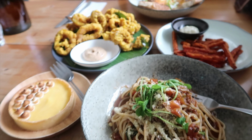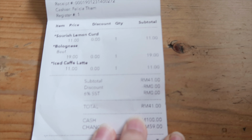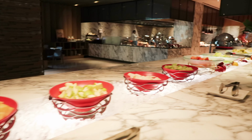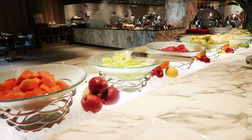Everything is completed. Just a dish, obviously. I think for Malaysians, I prefer food. Like, everything fine about food. Here we have some rojak kind of things. And there's like fruits and stuff.